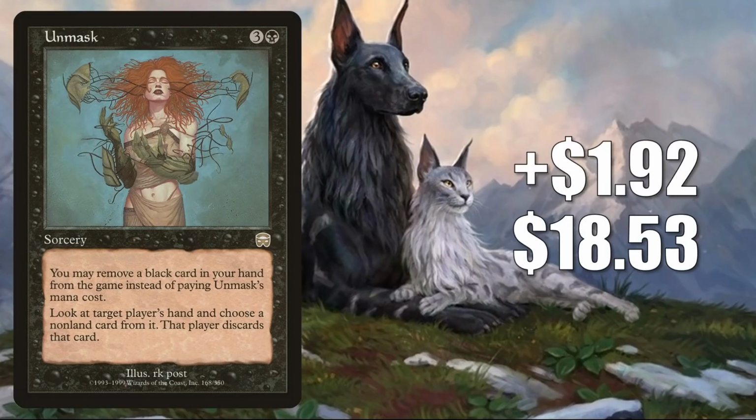Number 6 is Unmask from Mercadian Masques. It goes up $1.92 to $18.53. That is a 12% increase. You're going to find this one in Legacy Reanimator. It also gets a little Commander play in a few different builds.